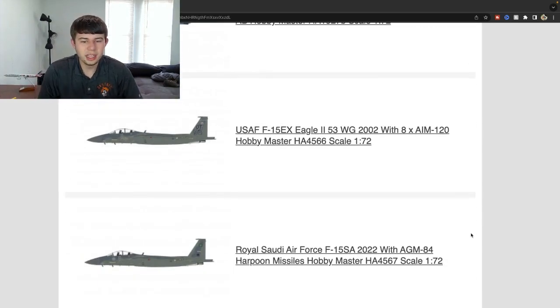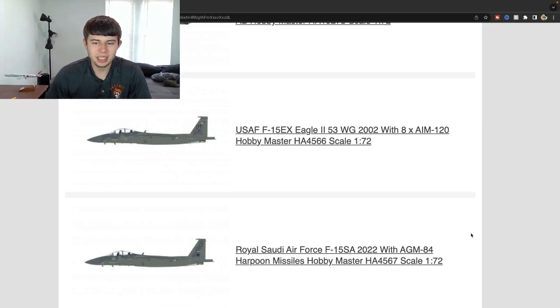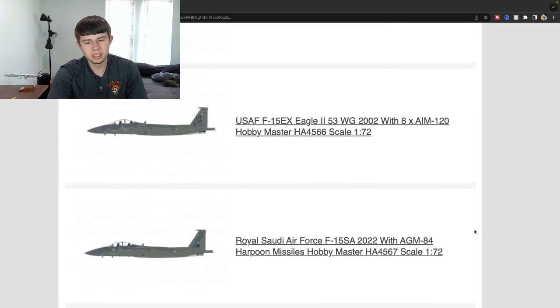We have a Royal Saudi Air Force F-15SA, 2022, with AGM-84 Harpoon missiles. That is a really good, or not livery, but with those features, that is a really good looking aircraft. I think maybe AGM-84 maybe, but that is a really cool one. Very unique to say the least, and I think they did a good job on that. So that's looking pretty good so far.